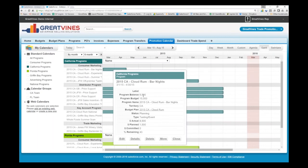Here's that Bar Nights program I talked about. It was a $15,000 budget. I've spent $6,500 so far, or sorry, I've got a $6,500 balance left. I've spent $8,500. I got $1,500 more planned. So you're seeing all the details.